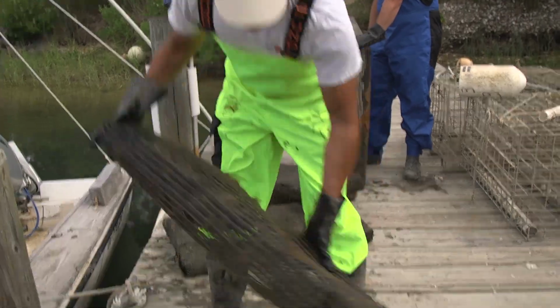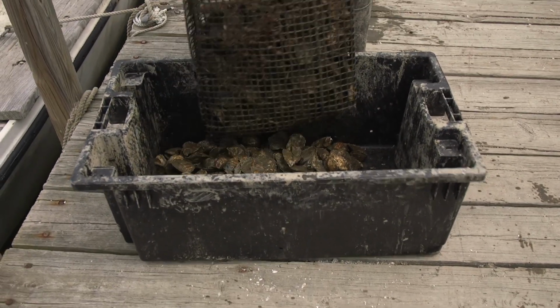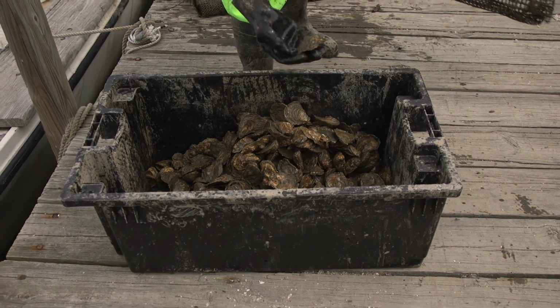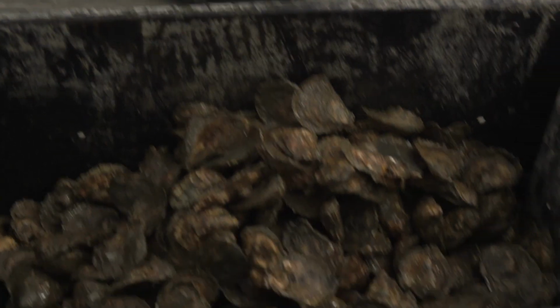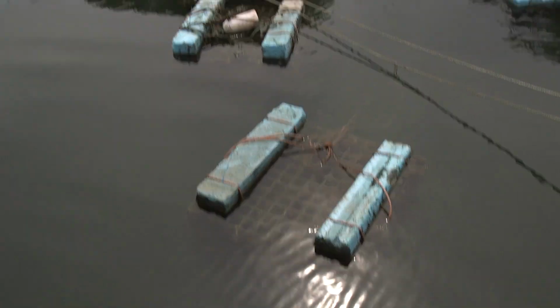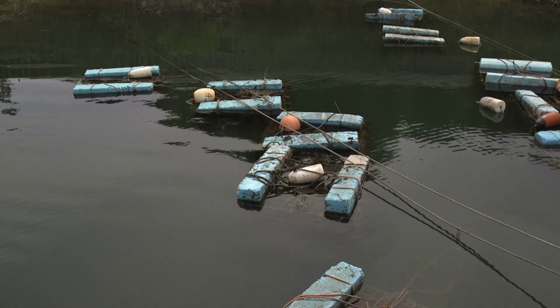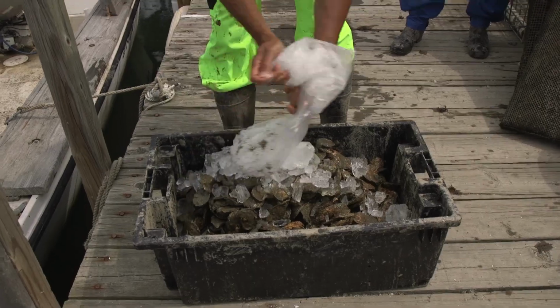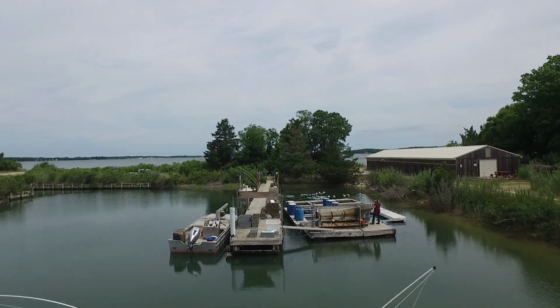But I think the return on the public's investment is local food production, jobs, and of course the ecological benefits that oyster farming entails. And that includes creating habitat for fish and other critters out there, and also filtering the water and removing nitrogen and perhaps clearing the water up from harmful algal blooms and make it better for things like eelgrass. We have a very good algae and very good flow in the creek.